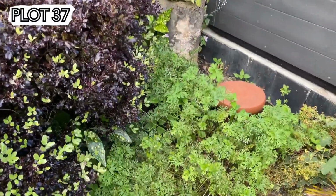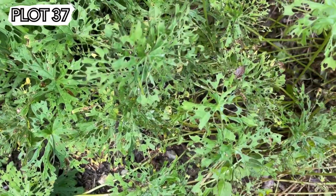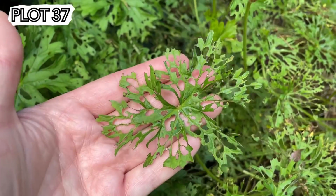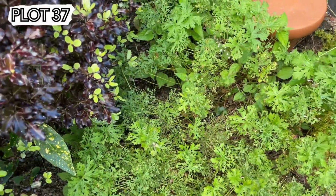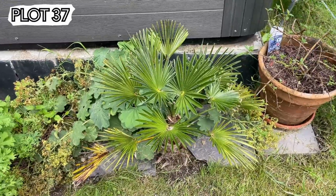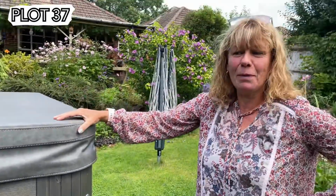Look how lacy these are. That's unusual, isn't it, for a geranium? I'm a slug farm. That's what I am. My sister, the slug farmer. That's what you should call that episode: Johanna's slug farm, interrupted by her plants.